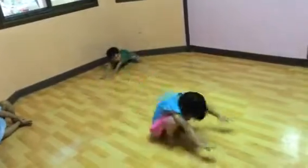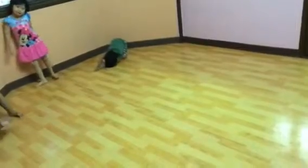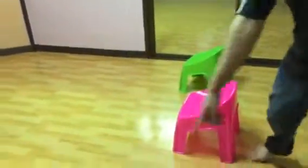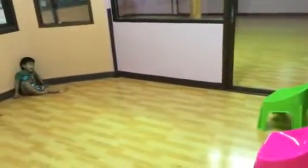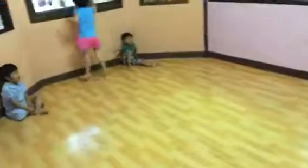It's a blue chair. Green. It's a green chair. Pink. Penny? It's a pink chair. It's a blue chair. Green. It's a green chair. It's a blue chair. All right.